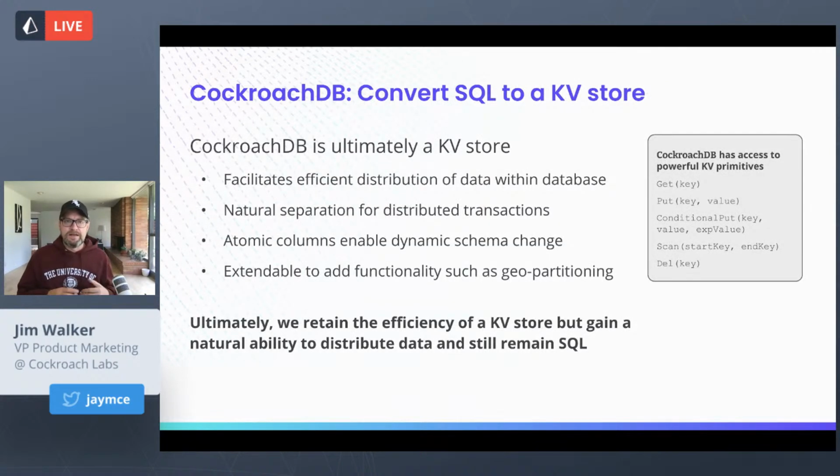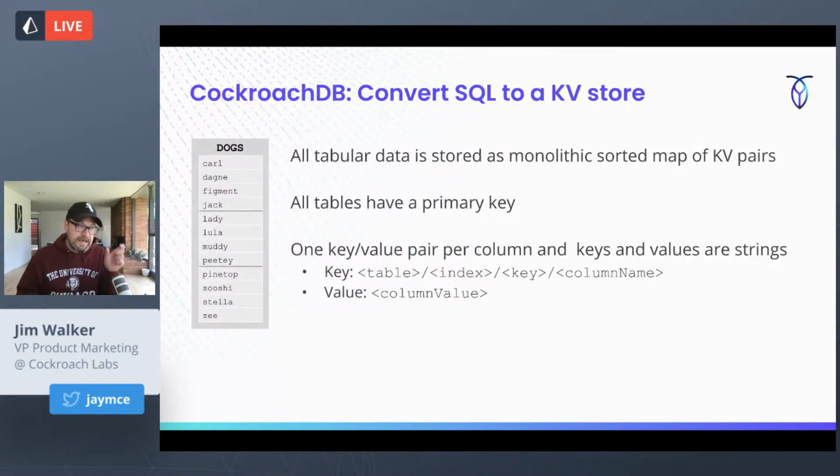We actually use KV, and KV allows us to do some really cool things. It allows us to get really, really fast. We have some really powerful primitives in a KV store that we can use. But ultimately, when we store data, the K in the KV is the table name, the index for that particular table, the key, and then a column name, and the value is the value of that column. All of this is encoded into the key. It isn't written exactly like this, so we get massive efficiencies when we sort and do some really interesting things here, and I'll show you how that helps us. But all tables have to have a primary key because it's part of the K in the KV.